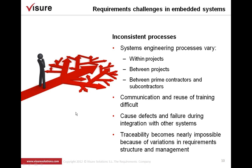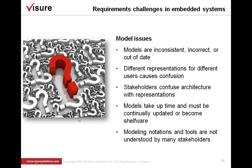We can't really communicate well often, and we can't really reuse any training that we have because we are so different. And this leads to defects and failure, in particular during integration. As I begin to pull the pieces back together to integrate into the overall system, this is when I start to find where some of those breakdowns occurred. And traceability in this environment is nearly impossible because we're all, as I said before, kind of doing our own thing. The tools are different. And so maintaining that full traceability is a very big challenge on these large projects and complex projects in particular.